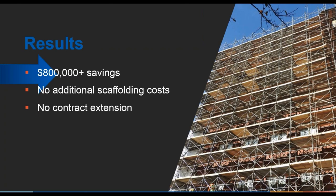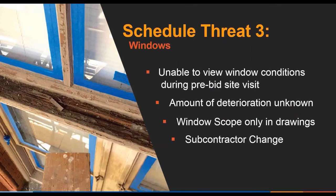and no contract extension, through this innovation that we used to be able to work from these stones. And one thing about the $800,000 in savings: you see the scaffolding on the right. That's 12 decks of scaffolding. The rental cost for that was $4.79 per linear foot per deck. When you multiply that by 12 decks with the length of the scaffolding, it usually runs up close to $8,000 a week in additional scaffolding rental charges.